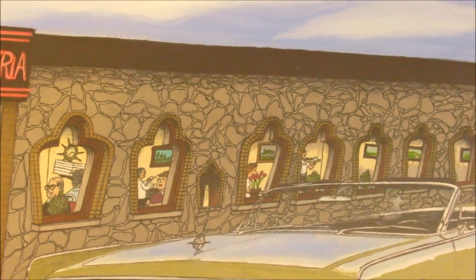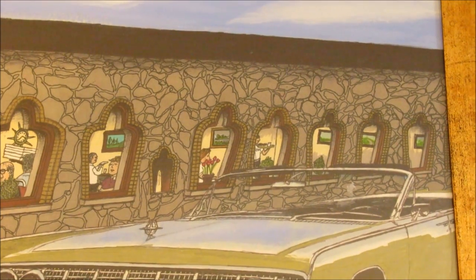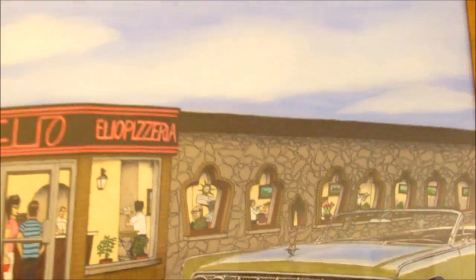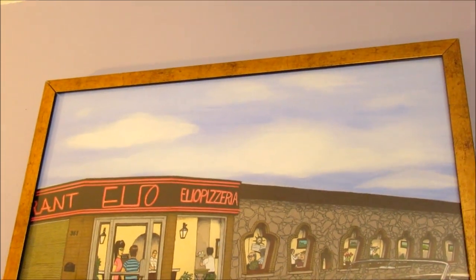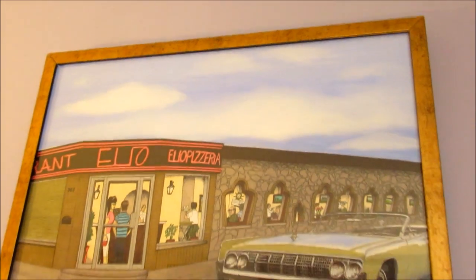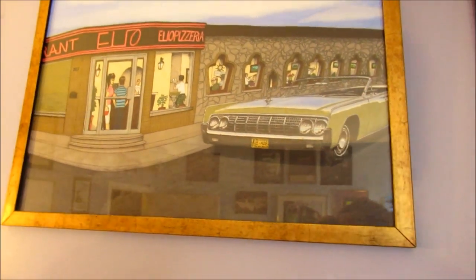Not bricks, but sorry, the windows and all the stones used, a very old school type of look. And what's unique about this one is the sky is actually done with paint. So most of these drawings I did, I used pen and markers.